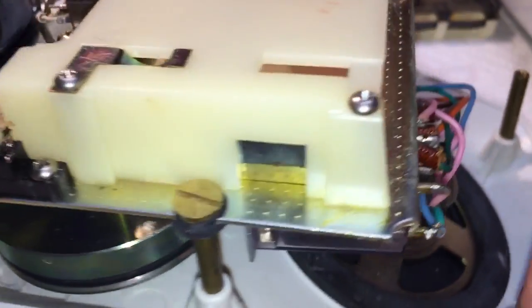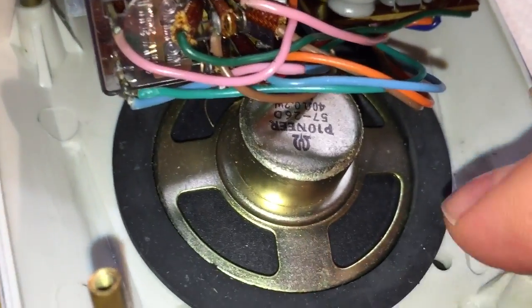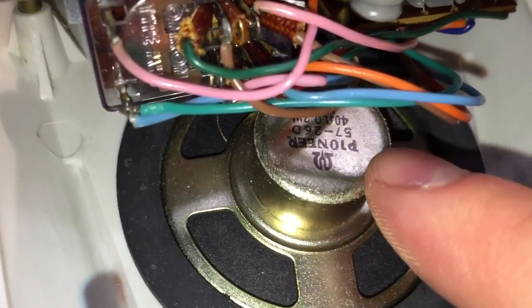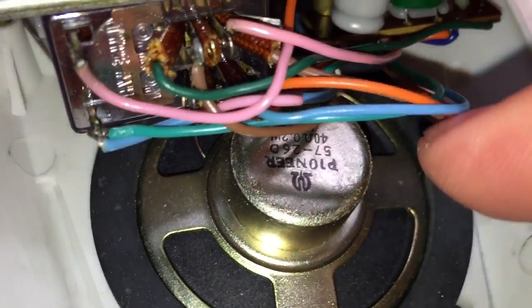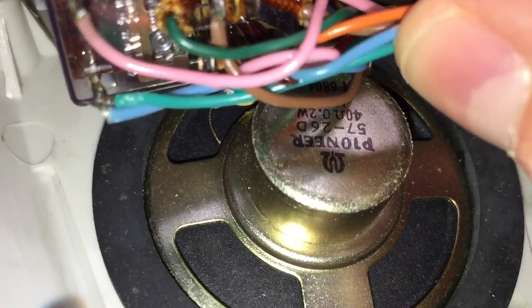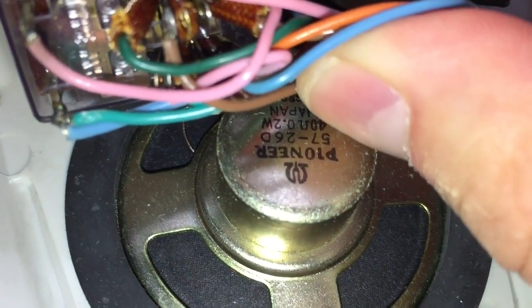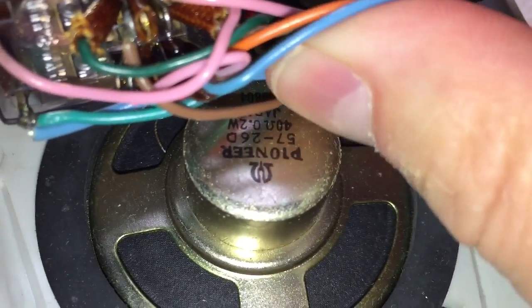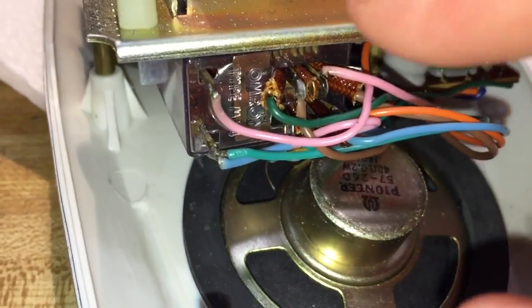Swing around here to the front, and you'll see this awesome subwoofer made by Pioneer that's been inserted in here. There it is, Pioneer. It's a whole, what is it, 4 ohms? Yeah, no, it looks like 40 ohm actually. 0.2 watts. Made in Japan. This entire unit's made in Japan actually.